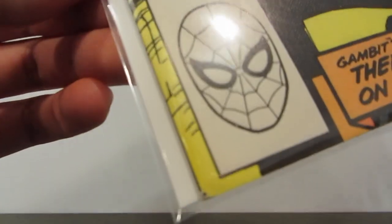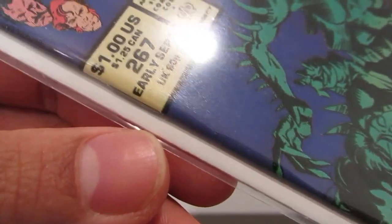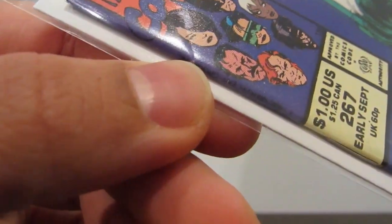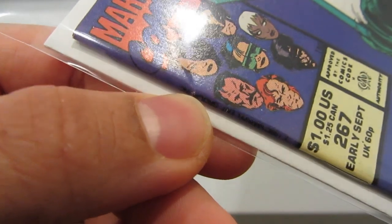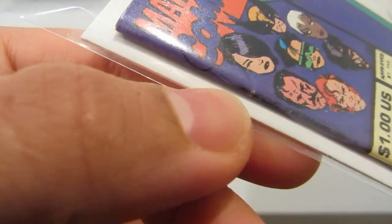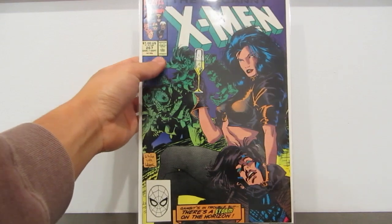This is a really sharp copy, but the problem is, I had like 30 to 40 options to choose the best copy from, and I didn't see that little thing right there. So I ended up getting a copy that had that. But whatever, for a buck, you know. I still need a 266 in a condition like this.